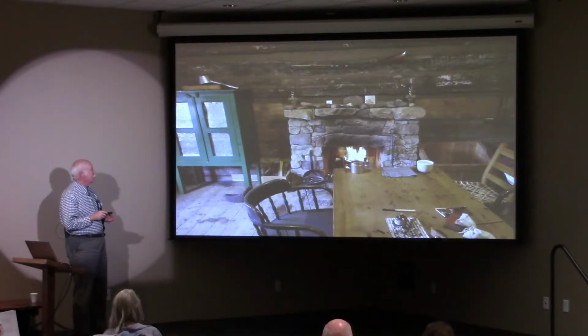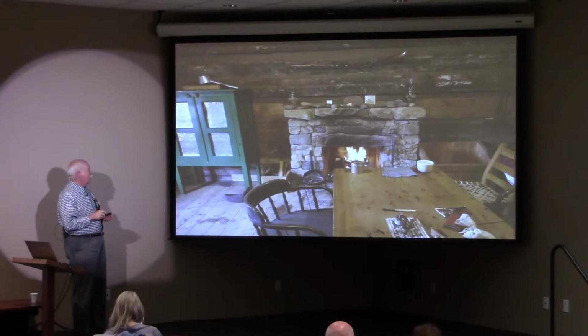Gotta wash the dishes, and this was our only actual living history structure for a number of years where we did programming. So we cooked in the fireplace, did our dishes, did our foodways programming in here. And you can see it draws fairly well. Got our frying pan and different things here.